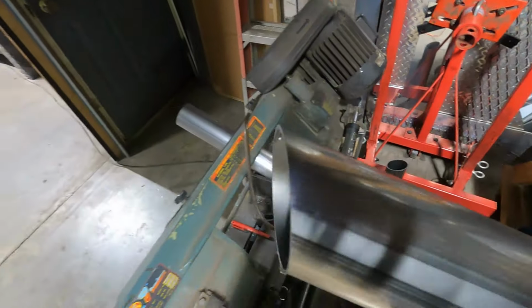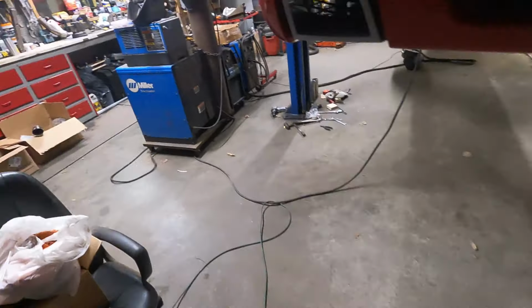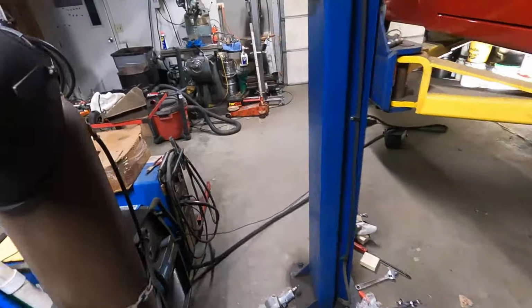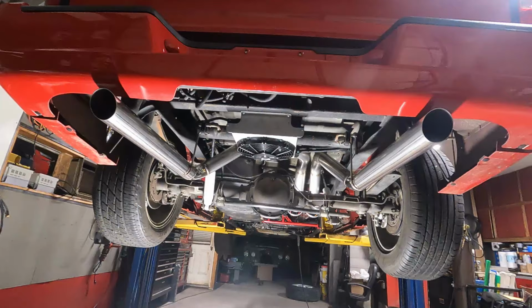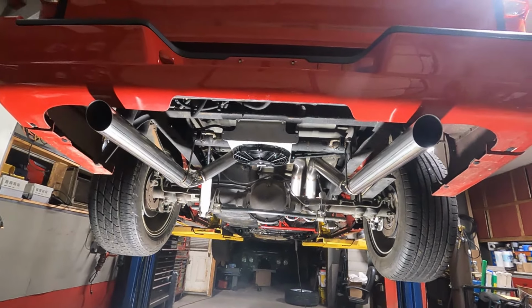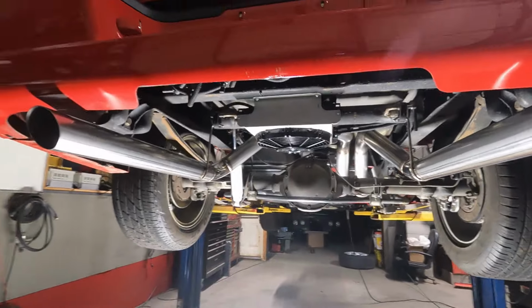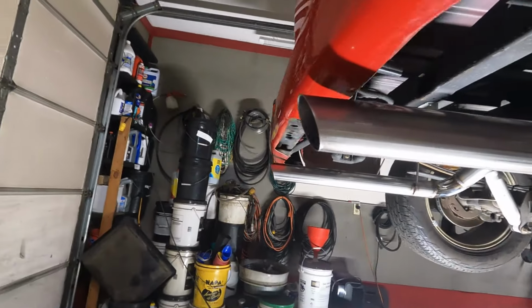There's our slash cut. Oh, 1990. Sure is. Oh man, I'm dead. Finally, after what seemed like forever, got it all well lit up.